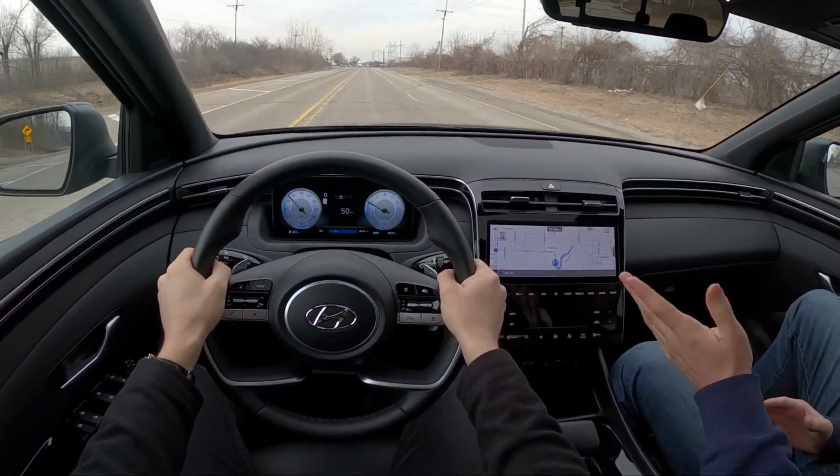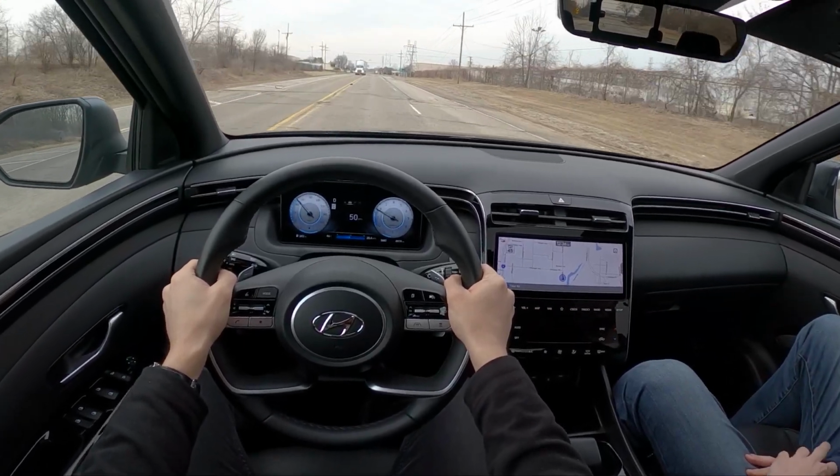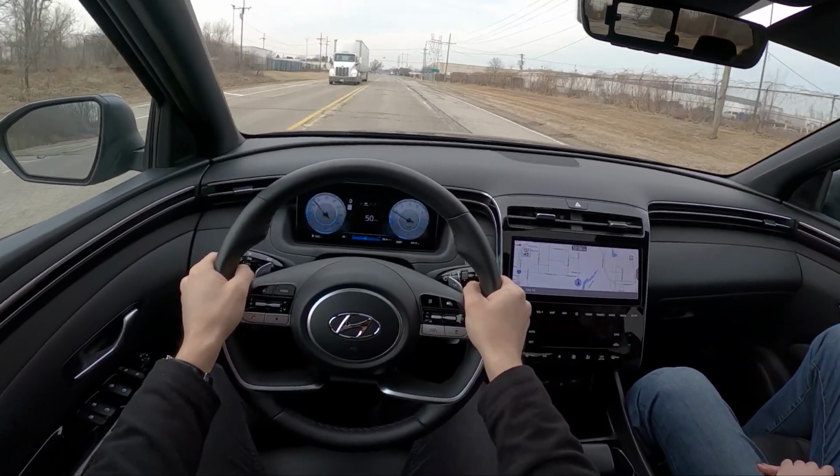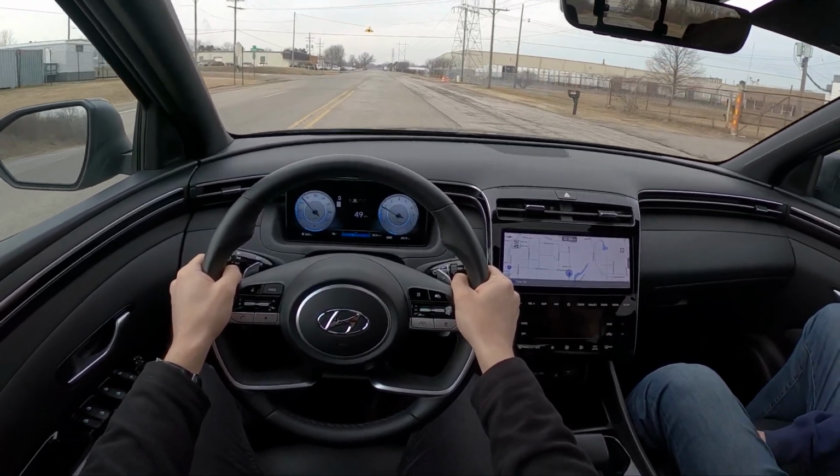Still no rattles in here. This is a 5,000 mile car that's presumably 5,000 hard miles. Yeah. And it's still nicely put together. Seems to be holding up.